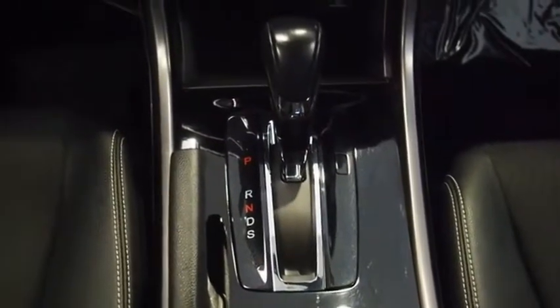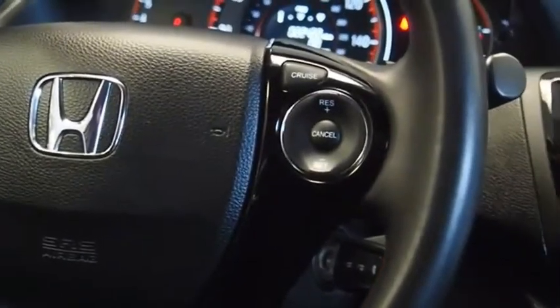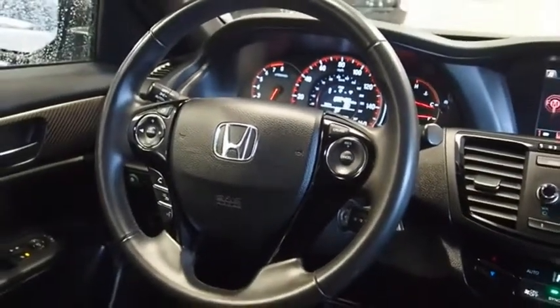Ingeniously simple, yet overflowing with luxury and technological creativity. All that and more in the Accord. This isn't just a vehicle, it's an experience.